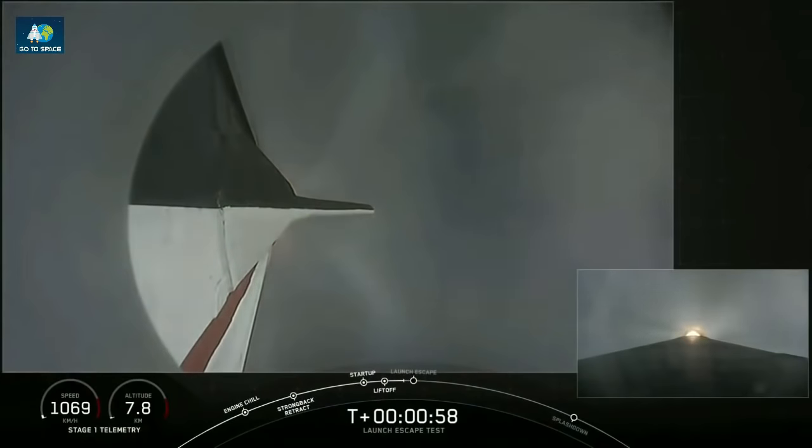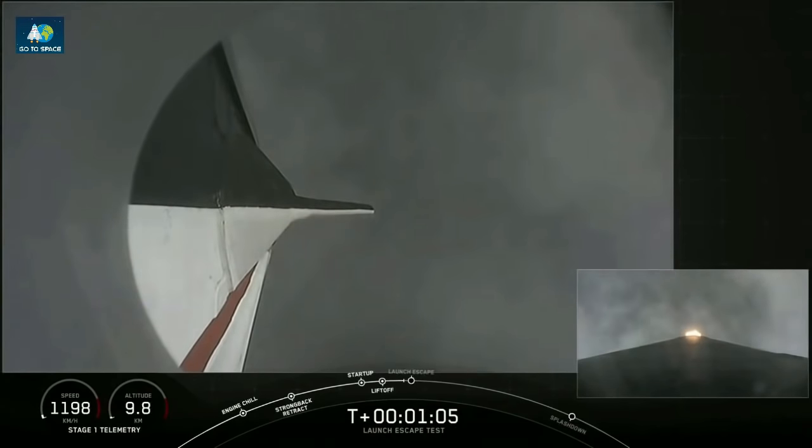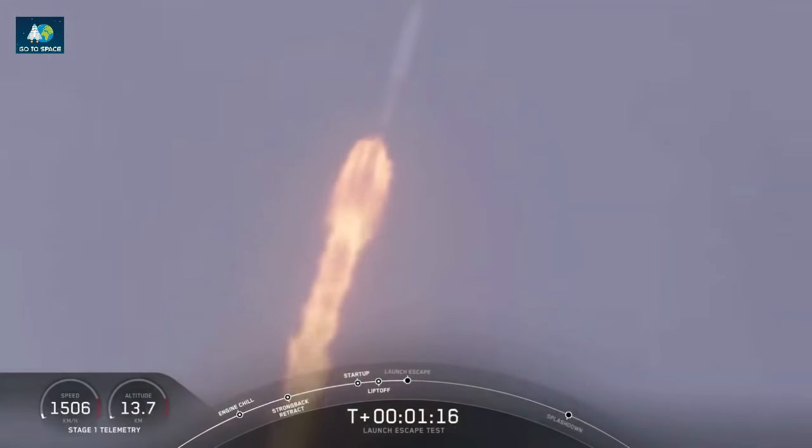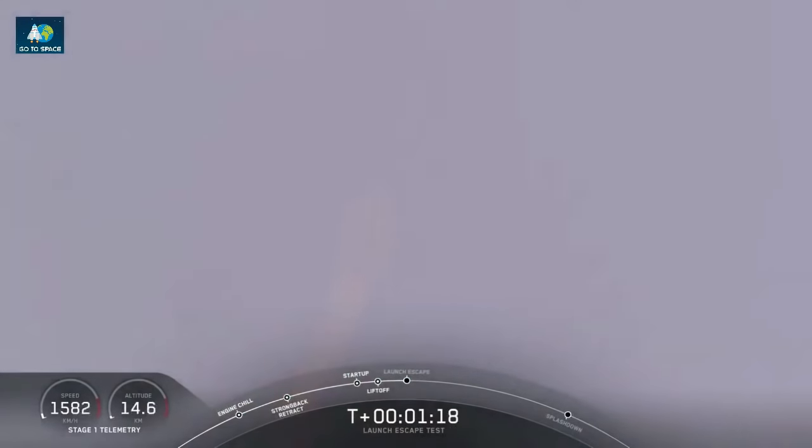Vehicle is supersonic and passing through maximum dynamic pressure. You've heard we're supersonic, we're through max Q. We're getting ready now to throttle the engines back up on the first stage. Stage one, throttle up. There's the call out. Okay, the major activity coming up in just over 10 seconds. Shut down and Dragon escape from the Falcon 9.